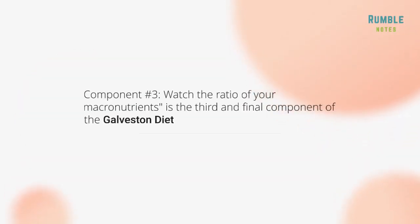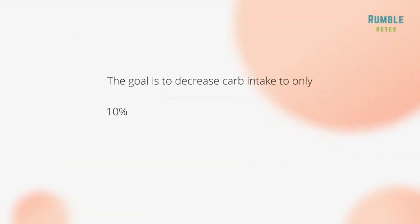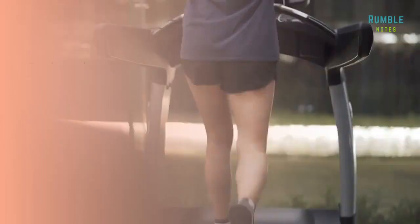Component number 3. Watch the ratio of your macronutrients is the third and final component of the Galveston Diet. This component involves tracking the 3 primary nutrients in your diet, which are healthy fats, protein, and carbohydrates, instead of counting calories. The goal is to decrease carb intake to only 10% and increase healthy fats to 70% and protein to 20%.